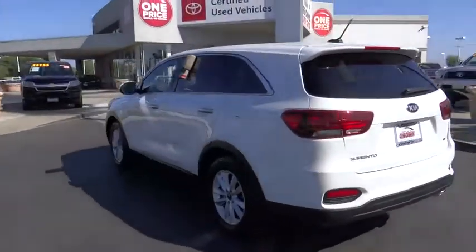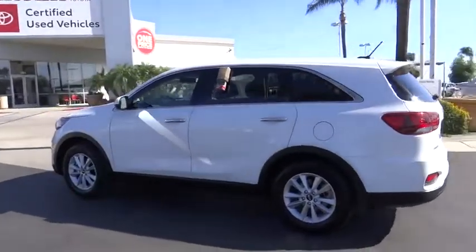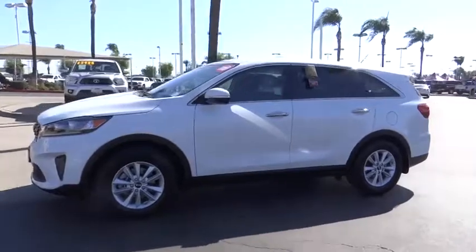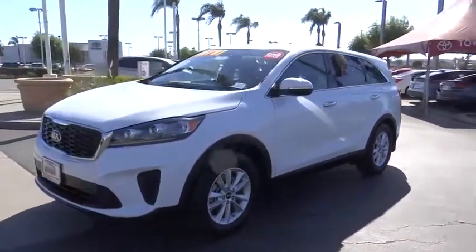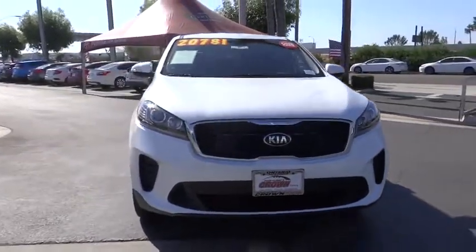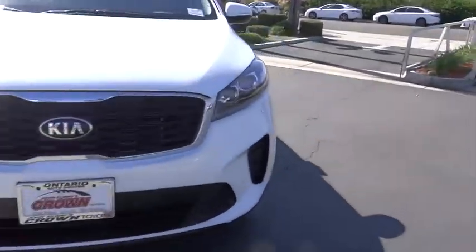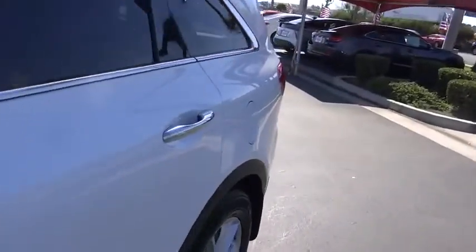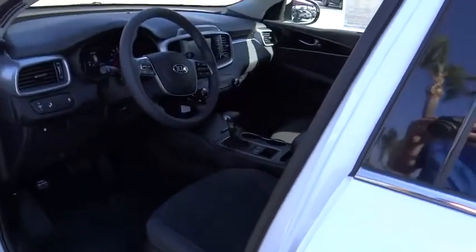Here are some of this vehicle's great options. Traction control, dual airbags, power steering, four-wheel disc brakes, electronic stability control, trip computer, rear window defroster, power windows, security system, tachometer, overhead console, remote keyless entry, panic alarm, brake assist, rear window wiper, driver vanity mirror, front reading lamps, tilt steering wheel, front bucket seats.